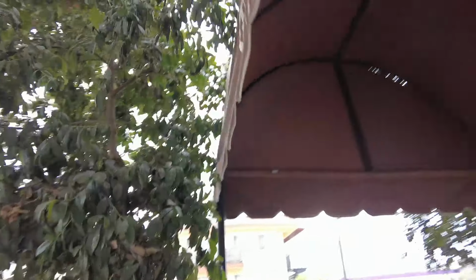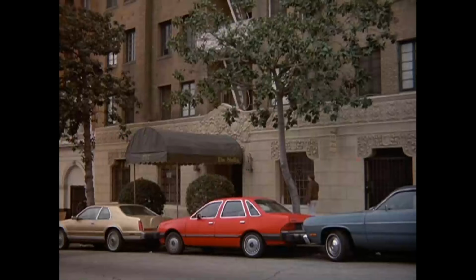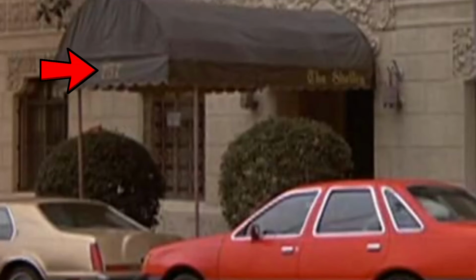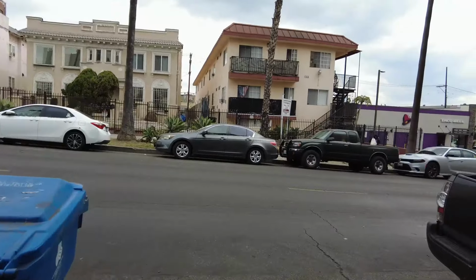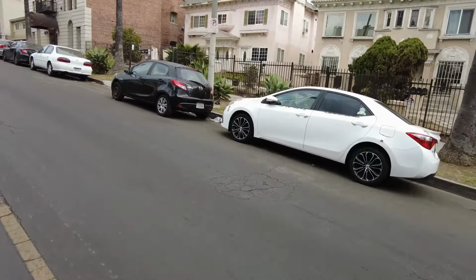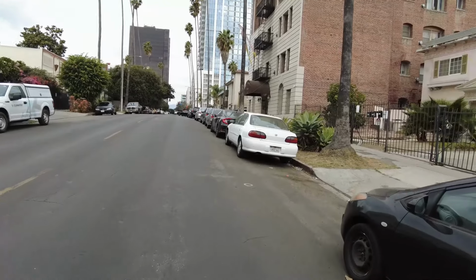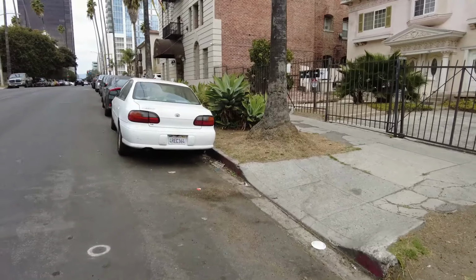I'm under the gazebo. It's called the Shelly. I wonder if that's in the episode too. I gotta point it out. I gotta cross now so I can get back to where I was. Very cool. I love it. I'm glad that you joined me for this because it's super fun.